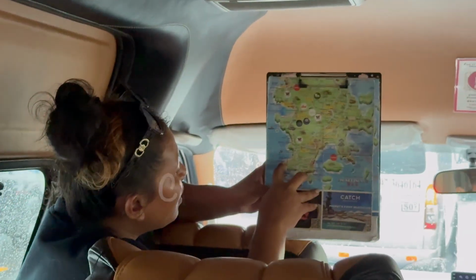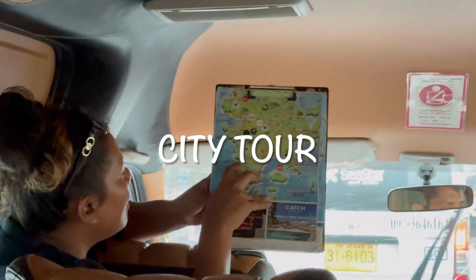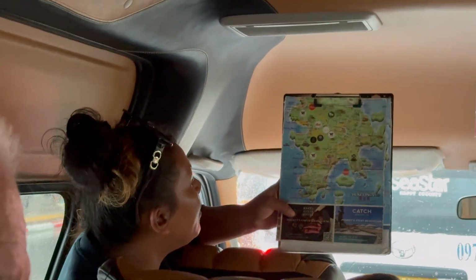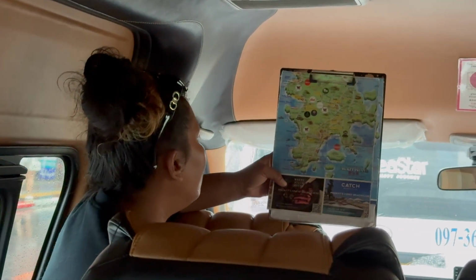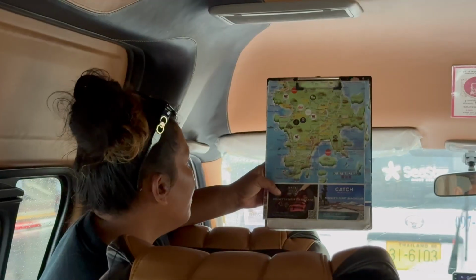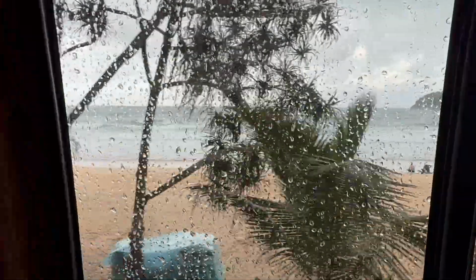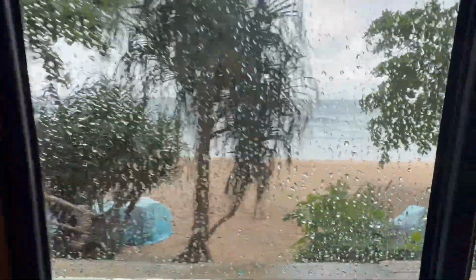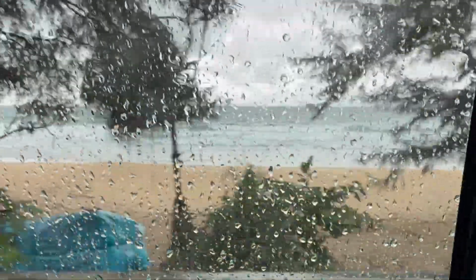The first beach that we're going to see is Patong Beach. Patong Beach is the second longest beach in Phuket Island. It's about 4 kilometers. We're going to spend approximately 15 minutes there, enjoy the serenity, click some photos. And what's this beach called? Kata. It's Kata Beach.